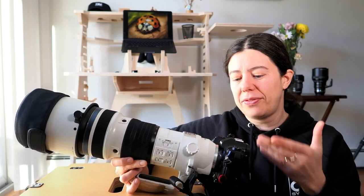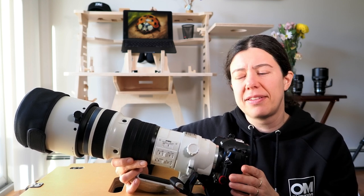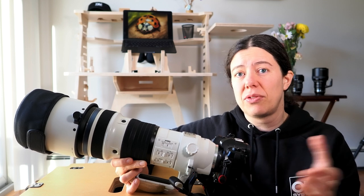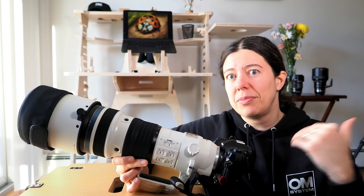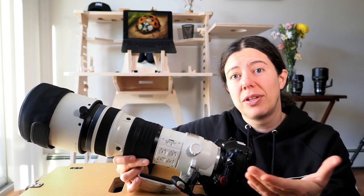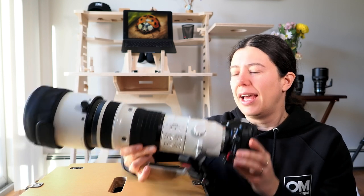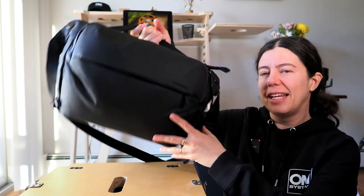So you will always find your camera and your lens, I feel, within the OM System range. There are so many different options. So yes, I'm showing you the pro option because I'm a professional photographer. Those are the tools, the gear that I use. And this is always with me, never in my bag. Now, let's take a look at what is in my camera bag.